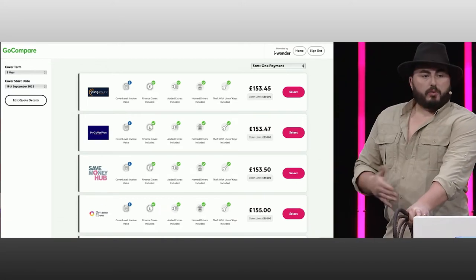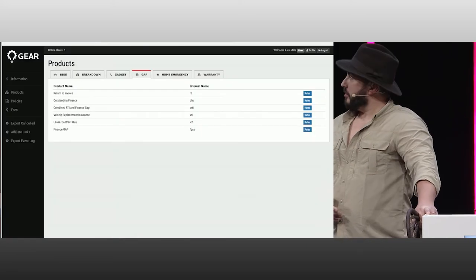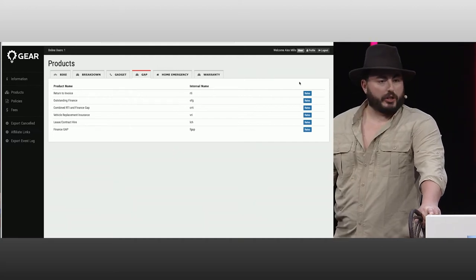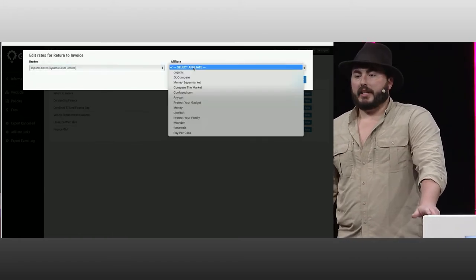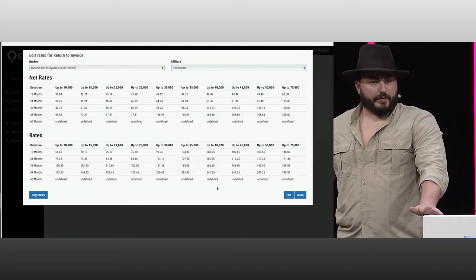So as a business, what I would then do is go into the back end system of Dynamo Cover, which should happen now. There we go. So we've got an array of products here. And then if I was, for example, to click on the return to invoice gap product, which is the one that we just had a quote for, I'll select the brokerage as Dynamo Cover, because that's the brand. I'll select the distribution, which is GoCompare. And here's the prices that we're currently quoting for that.